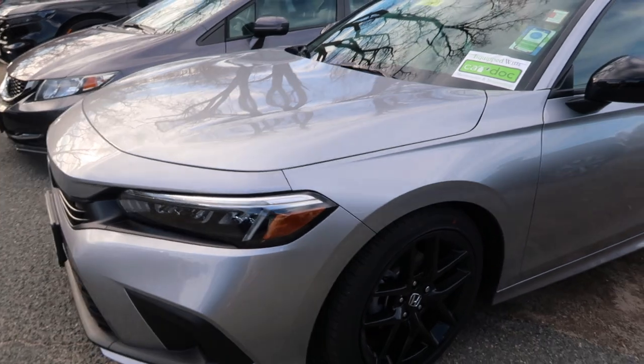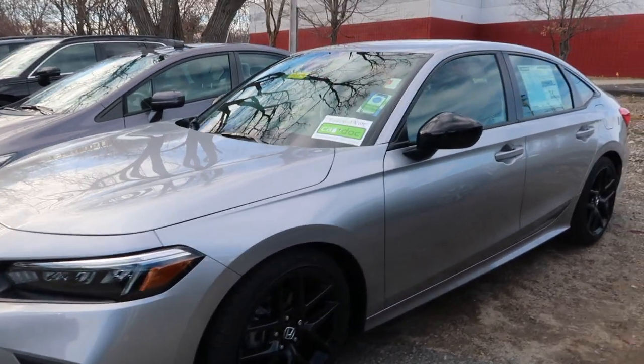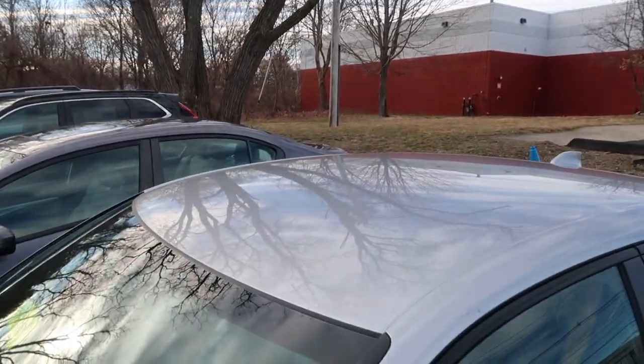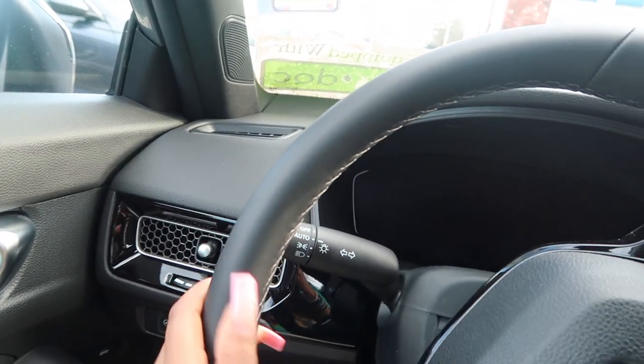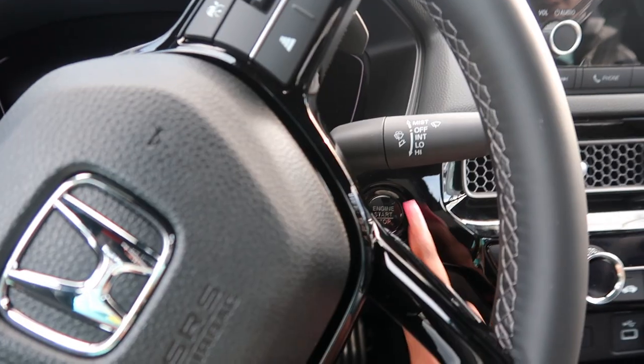All right guys, so this is the one that I want, just not this color. And also the one that I want has a sunroof. This doesn't have a sunroof, but I'm just test driving it for right now. Is this the one with the wireless charger? I think so. Got the leather steering wheel. Push to start, cup holders, touch screen.